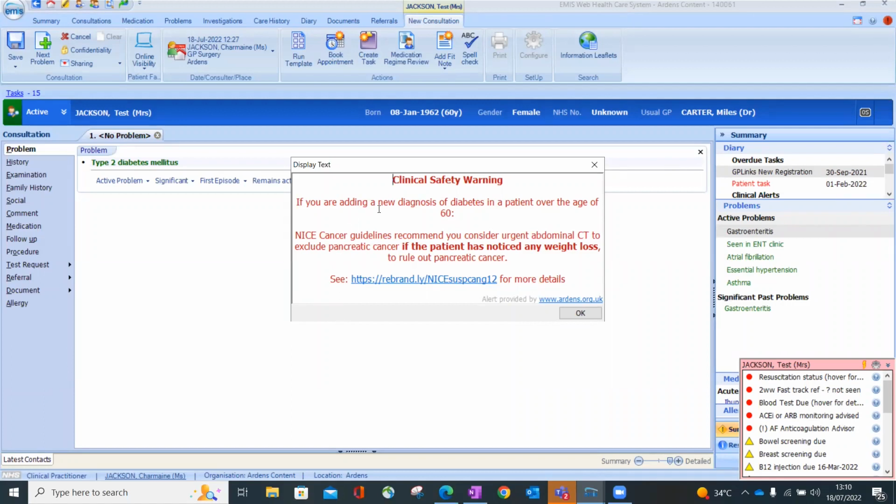So these clinical safety warnings will pop up in real time, like I mentioned, for all staff within the practice, just depending on whether or not they're entering that particular criteria. And these clinical safety warnings follow the very latest cancer guidance, or the NICE cancer guidance, just as you can see there. And what we've done for you is we've put the recommendation of what you need to consider next within this box here.